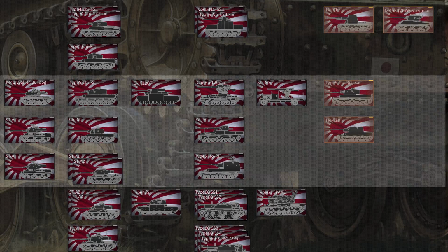We've got the OI 120 tons, so this is 30 tons lighter, and this appears to have ditched some of the smaller turrets, but has a completely different turret design, mounting a much bigger gun, or a much more high-velocity gun. The Chiha 120mm, I think that's fairly self-explanatory.